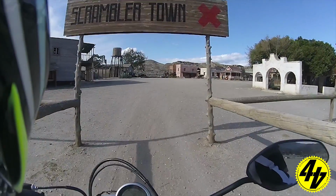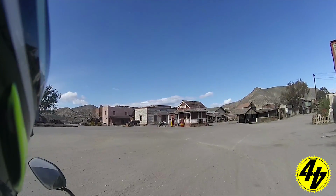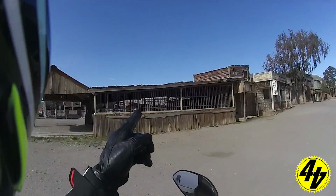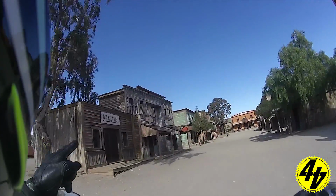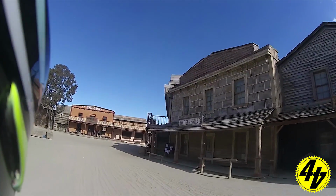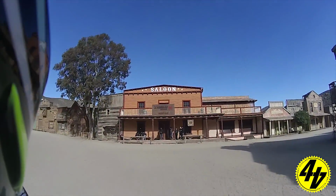Scrambler town. There's a couple of houses, a farm over there, petrol stations there, depot. That's the cantina. Water fountain, water feature. Dentist is just there. Public school. I think Chris might be in there actually. Asda, the annex, hotels, dance hall. That's for later. Justice of the peace, and the saloon.